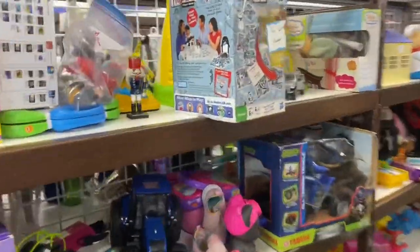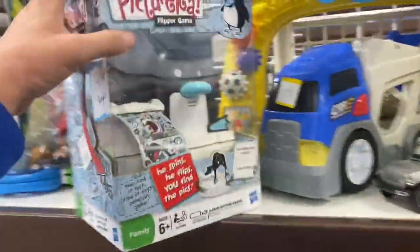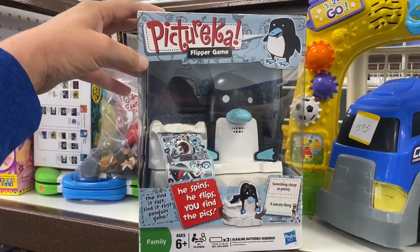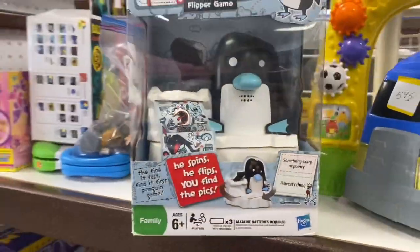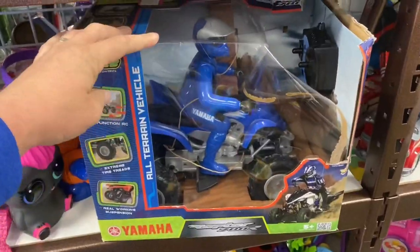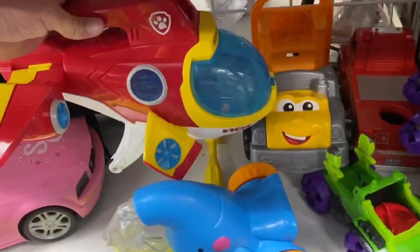All right, guys, let's see, what do we got in here? We've got Picture Ika. That's interesting. I'll have to maybe look that up, see if that's actually worth something. We got this guy. This guy's been here for weeks. Oh my gosh. What's down here? Paw Patrol helicopter or airplane or something. Oh, what's this?